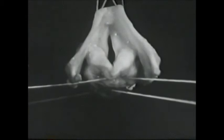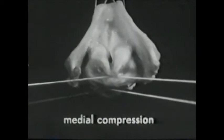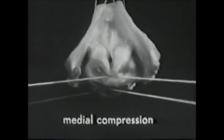The lateral cricoarytenoid muscles bring the vocal processes toward midline. Here is what happens when they work alone. We see that the lateral cricoarytenoid muscles exert a leverage so that the vocal processes are pressed together. We shall call this medial compression. But to close the glottis completely, we must contract both the lateral cricoarytenoid muscles and the interarytenoid muscles.